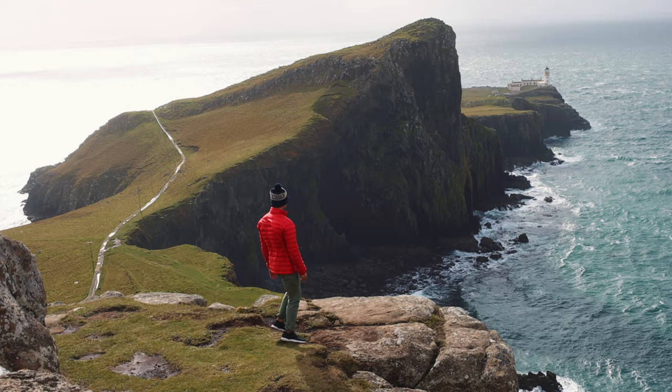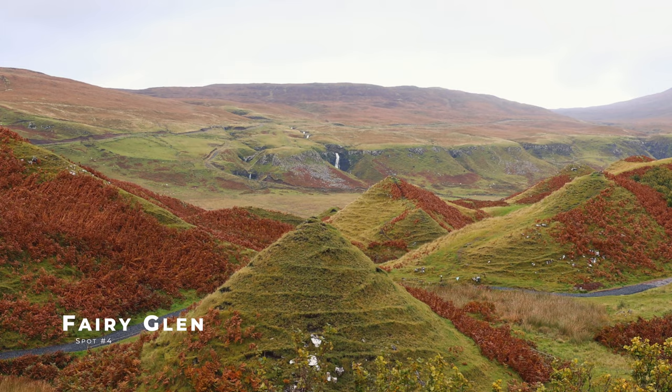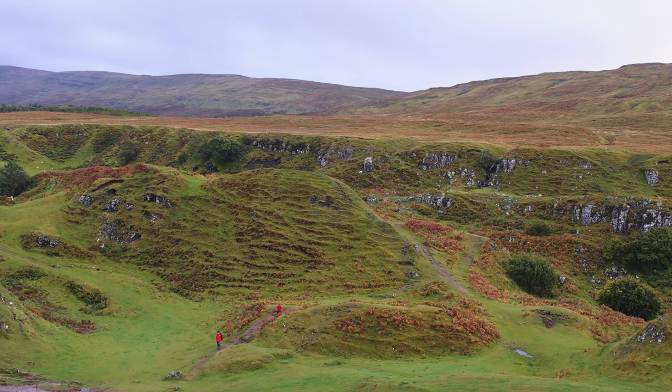Heading up to Uig, we find ourselves amidst enchanting hills known as the Fairy Glen. Given the scenery's fantastic and fairy tale appearance is how it got its name. As the folk tales go, fairies are said to live underground in cone-shaped hills like these. There definitely was a magical feel to this otherworldly landscape with vibrant colors veiled across the countryside.